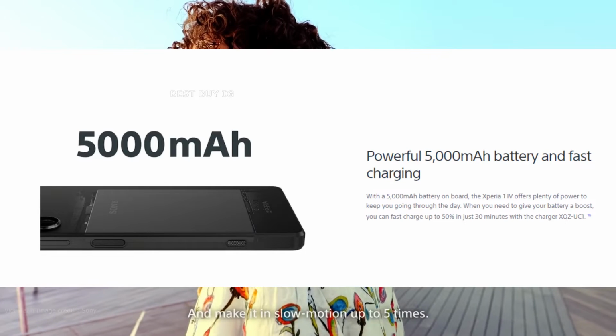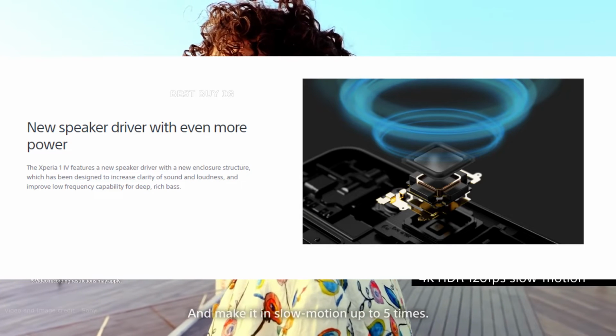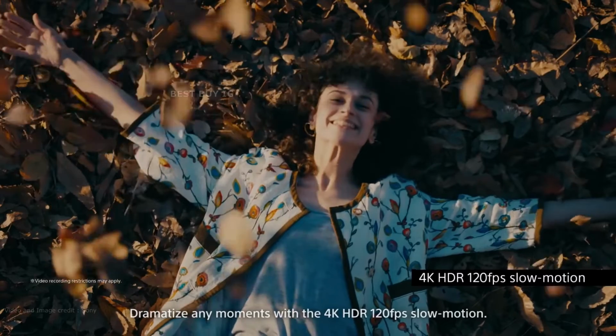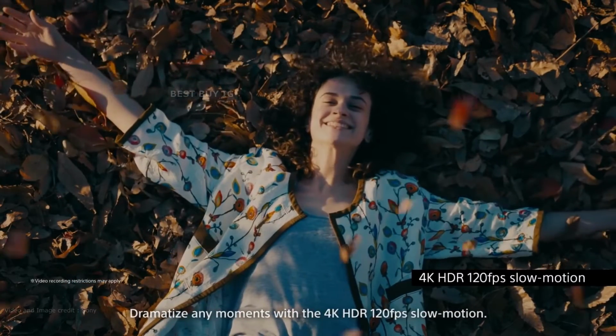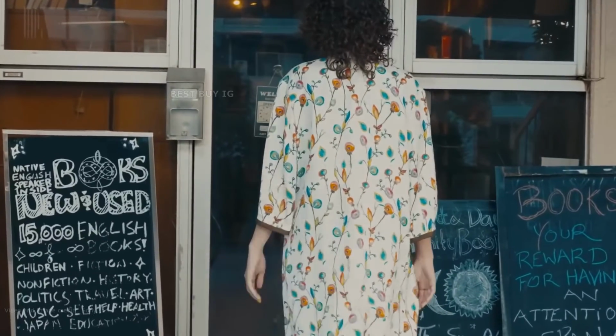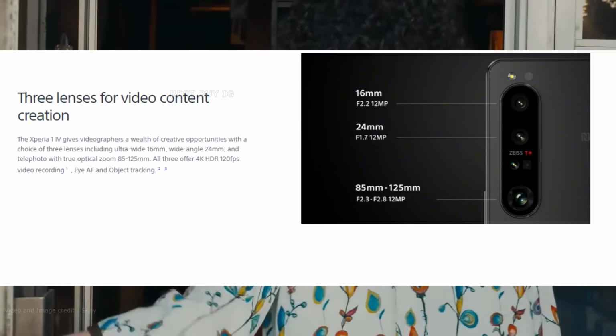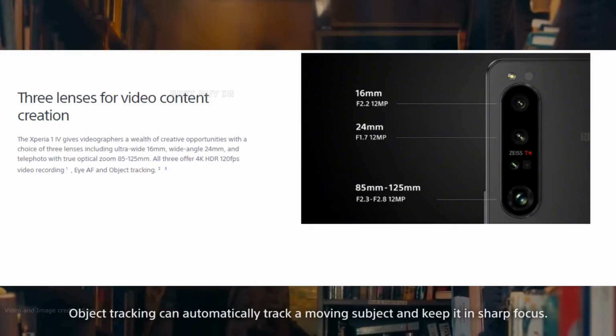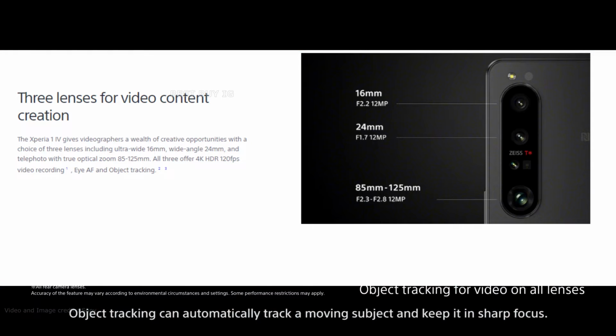A larger battery, better speakers with more bass, and a revamped rear panel with Gorilla Glass Victus are among the other major enhancements. The camera has undergone two significant upgrades, and most users will begin there. A 12MP telephoto camera, a 12MP ultra-wide camera, a 12MP primary camera, and a 2F camera remain.